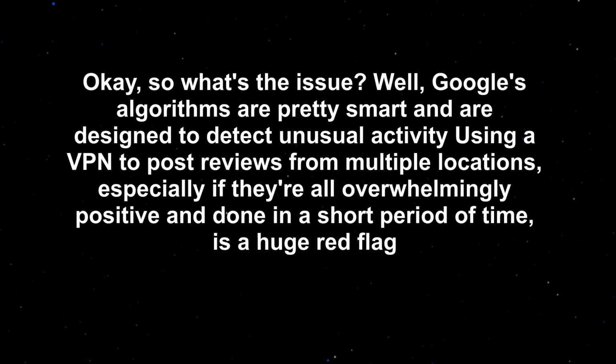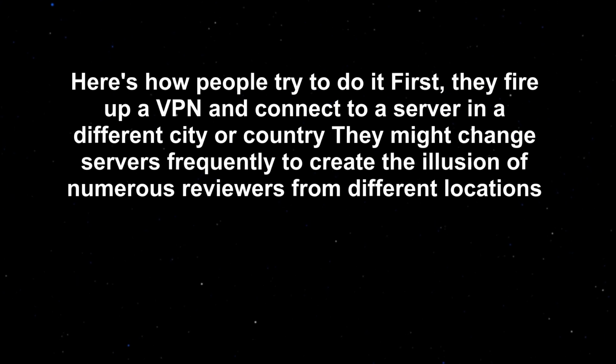Well, Google's algorithms are pretty smart and are designed to detect unusual activity. Using a VPN to post reviews from multiple locations, especially if they're all overwhelmingly positive and done in a short period of time, is a huge red flag.